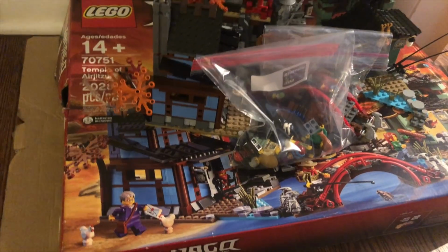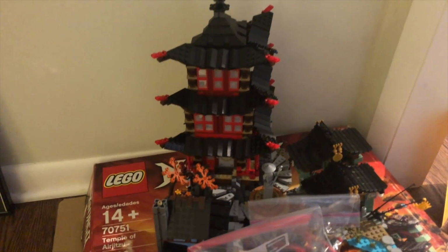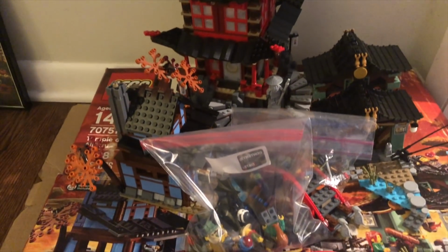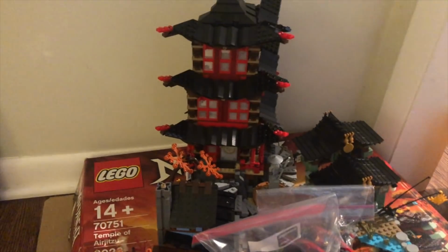All right, so now I'm freehanding a little bit, but the 70751 Temple of Airjitzu is 100% complete here. Well, there was one missing piece, but it wasn't too integral, really. But yeah, pretty amazing.